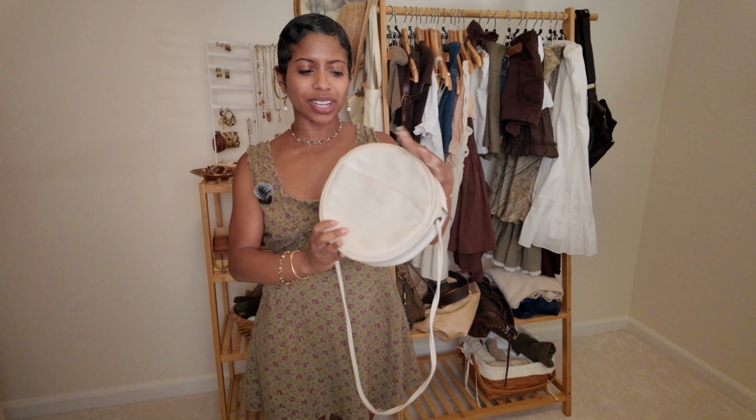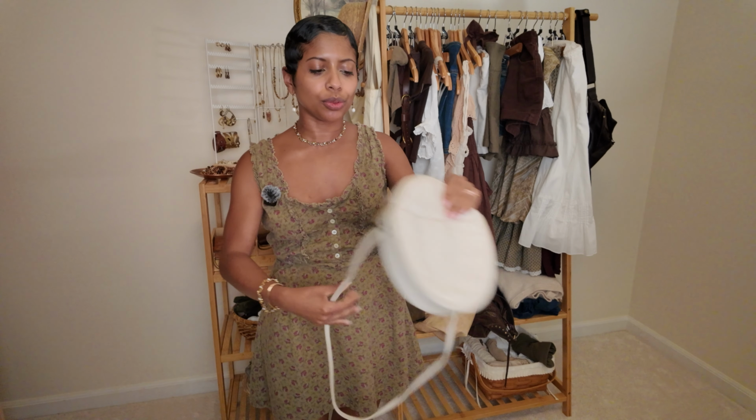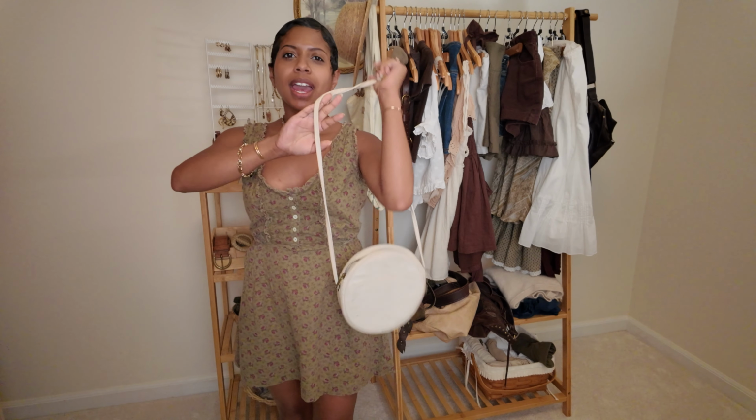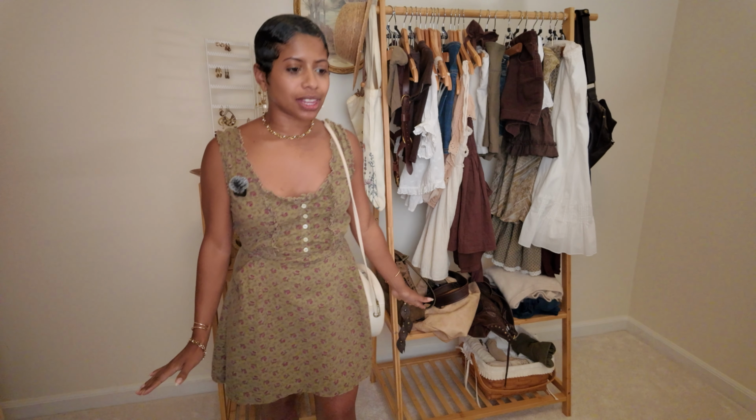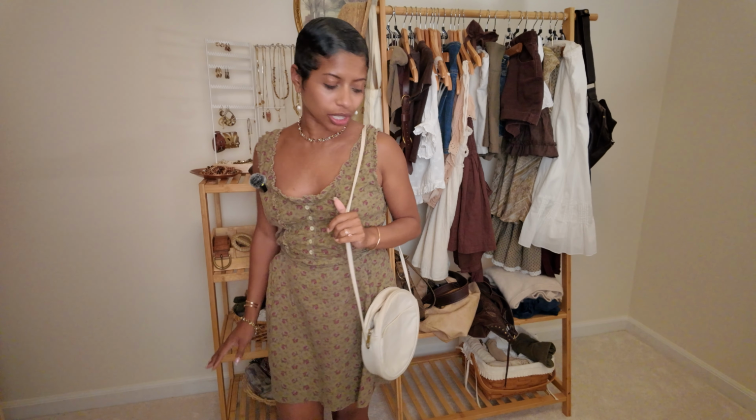All right, I'm back with the bag that I think is probably the best choice. It's small, it's cute, it's very simple, and again, it plays with the color of the buttons, so it just helps tie it in and makes it more of a cohesive look. I feel like this is definitely the best option.